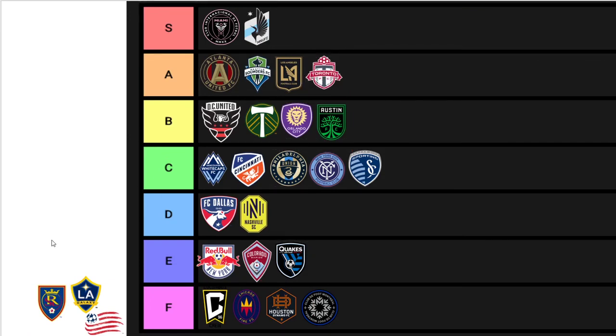Real Salt Lake, one of the more forgettable teams in MLS, have, honestly, as a logo, something that looks a bit dated right now. And I know I've been praising teams for having older logos, but there's a difference between timeless logos and dated logos. And the Real Salt Lake logo looks kind of dated. The soccer ball at the bottom looks like something from the 90s or the early 2000s that needs an update to something more timeless. And also the SL, it's hard to see those red letters behind the gold and the blue. I'm not a huge fan. I'm going to put it down in D tier. A little bit up on E just because of how long it's been around, but overall, it's not that great.